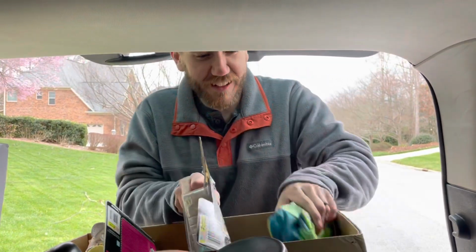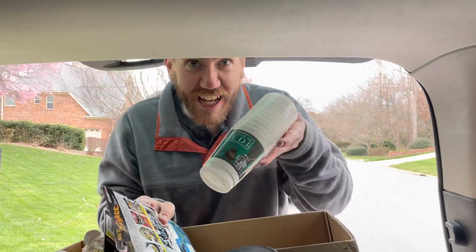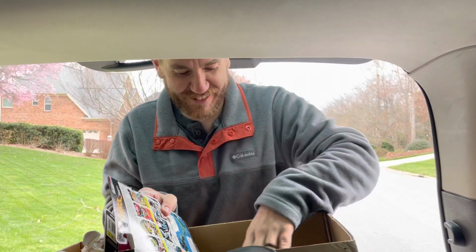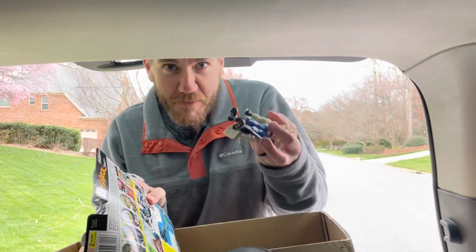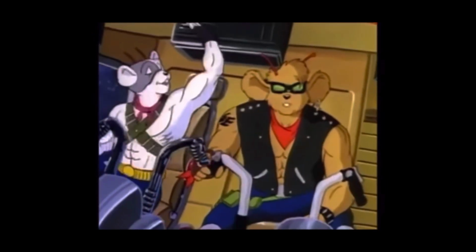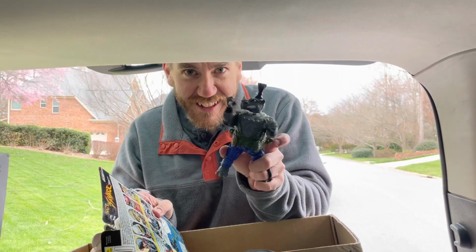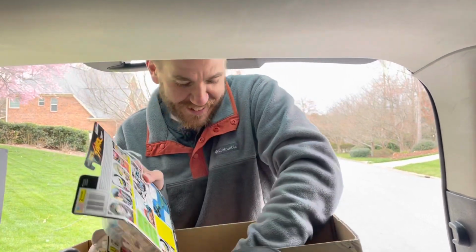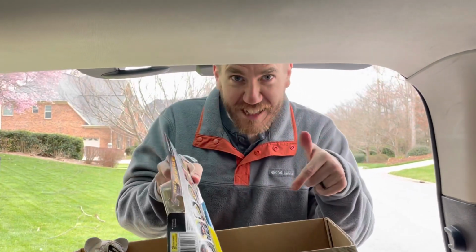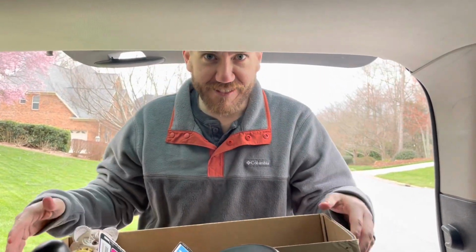Vintage Pokemon lunchbox. Return of the Jedi Star Wars cups. That's crazy. Biker Mice from Mars. She didn't know what that was. Ninja Turtles. There's a couple Ninja Turtles down here. There's an E.T. toy down here. All that, $80. Let's go. Pretty good.